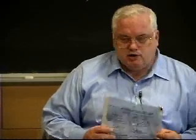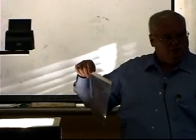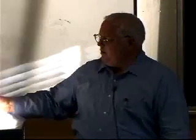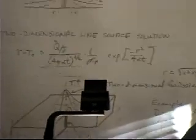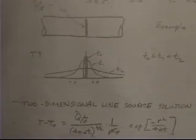But after he got to the United States, he came to a place called MIT, and he was over in building 3, right across the courtyard from my office. So anyway, Rosenthal came up with the traveling point heat source solution, which I'm not going to show you yet, okay?